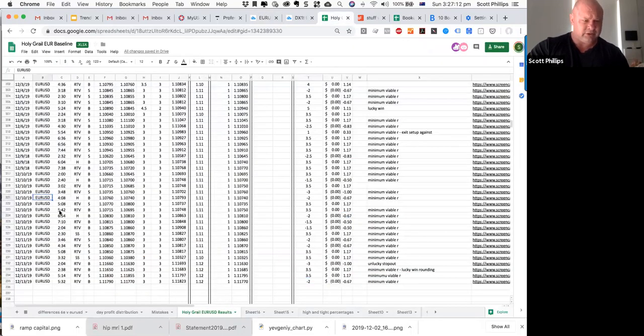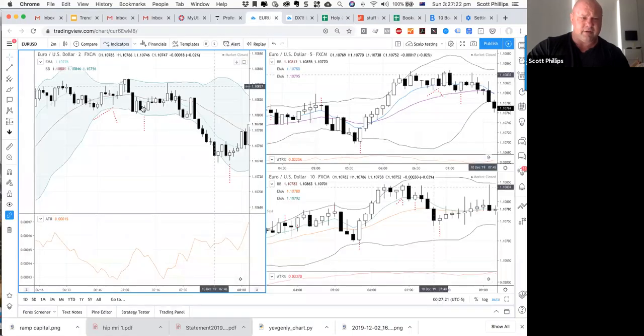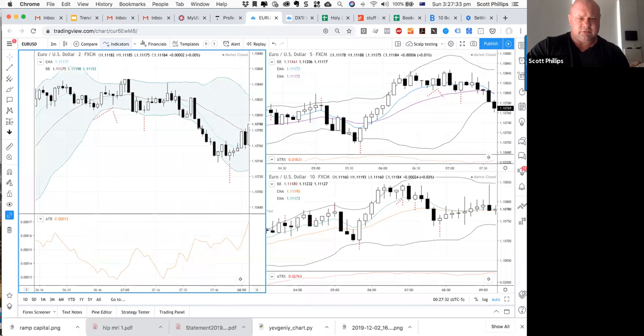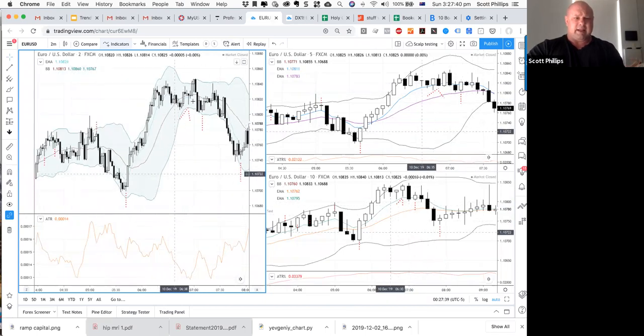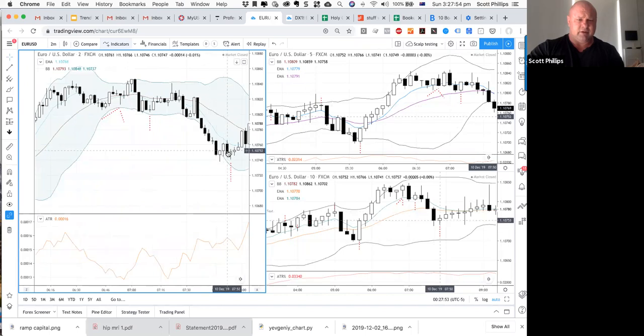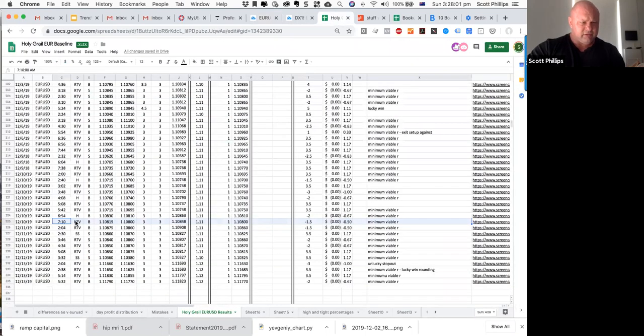So where are we now? So 710, let me check it. 710. So lost 0.5 of an R. Now, when does this become a downtrend? Probably about here, and it does not. So we're skipping long trades. We got 754 in there.